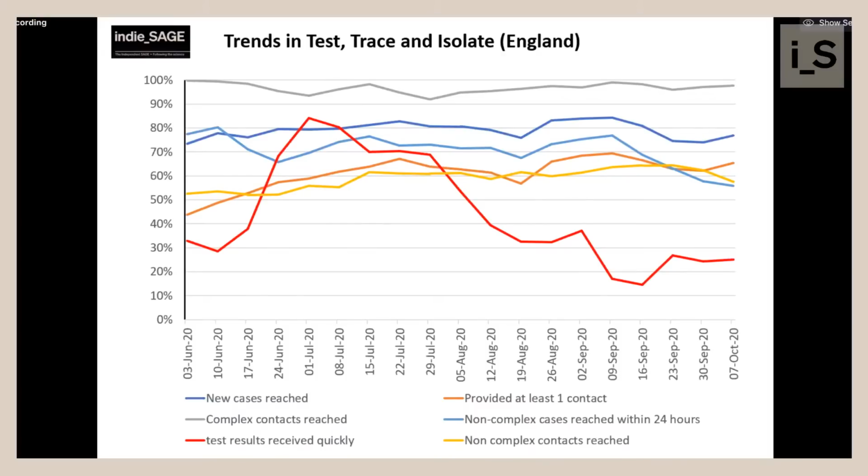I wanted to highlight the grey curve. These are complex cases that are reached. That sounds like they're doing a good job finding difficult cases, but actually what this means is that the cases are given to local Public Health England health protection teams to track, and they're actually doing a really good job. What it highlights is that we really need to be devolving find, test, trace, isolate to local regions who can do a better job of finding these contacts.